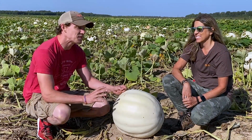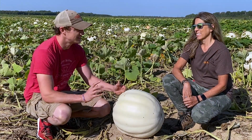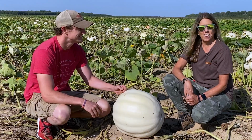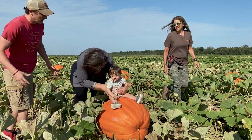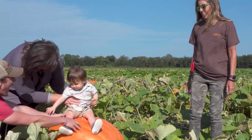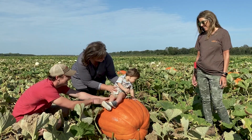I think the pumpkin variety that gets the most notice is the prize winner. I think Rowan's picked out a really good one for us to go look at. All right, let's go check it out. All right, Shannon, what has my little man found? That's called a prize winner, and it's perfect for taking pictures on.